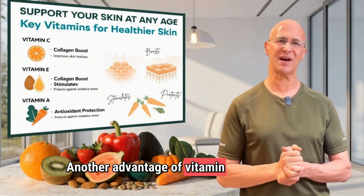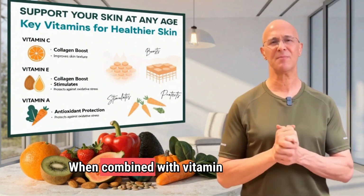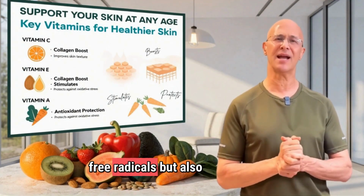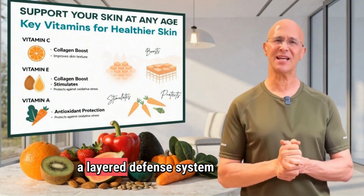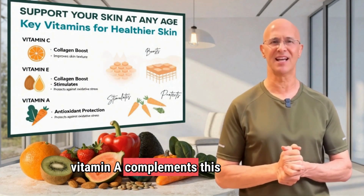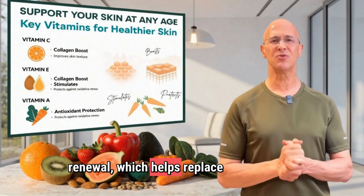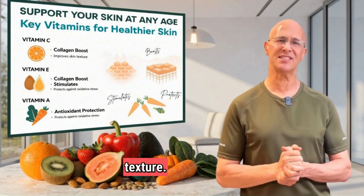Another advantage of vitamin E is its synergy with other nutrients. When combined with vitamin C, for example, it not only protects against free radicals, but also supports collagen integrity, creating a layered defense system for the skin. Later, you'll see how vitamin A complements this process by promoting cellular renewal, which helps replace old, damaged cells and maintains a smooth, luminous texture.